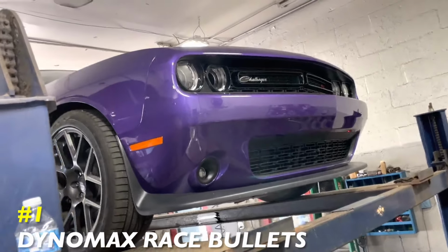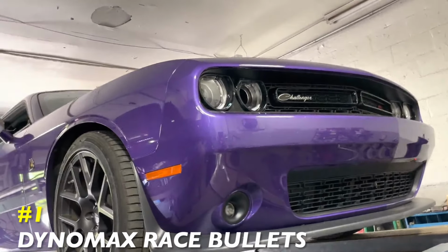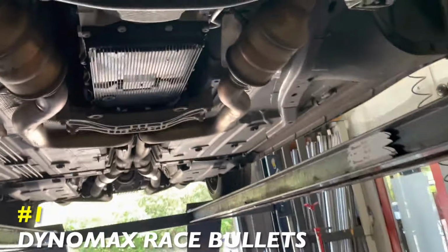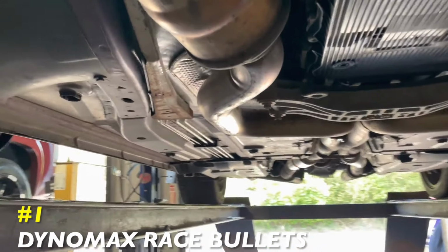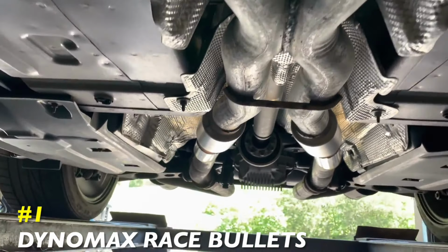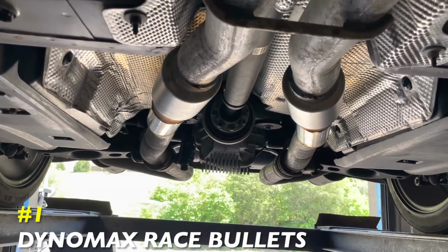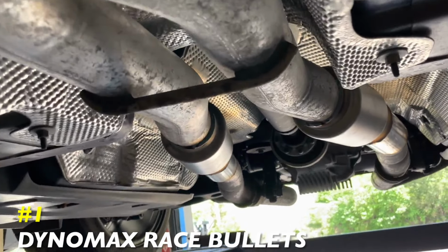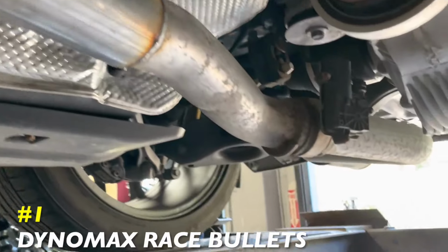Nice. 2019 Dodge Challenger Scat Pack. Crazy plum purple. I love this color. It's always beautiful on these cars. What it's got: stock converters there and there. Then 3-inch pipe all the way back into a factory X pipe. Then what we put on it is we deleted the mids and put some Dynamax race bullets there and there. Look at them welds, beautiful. 3-inch pipe behind them, there and there.